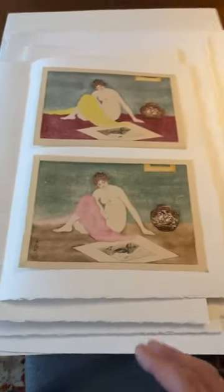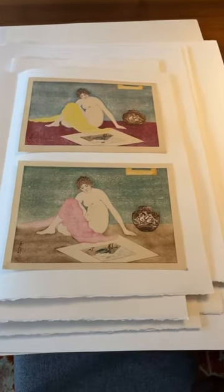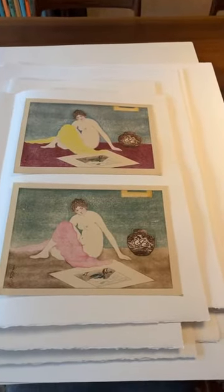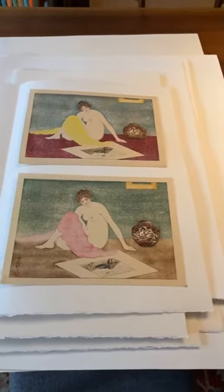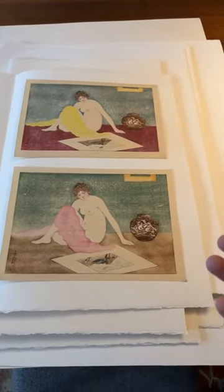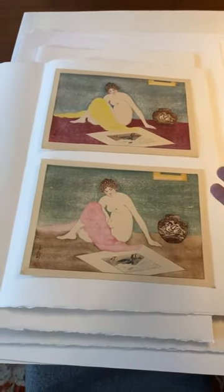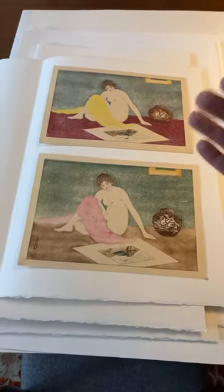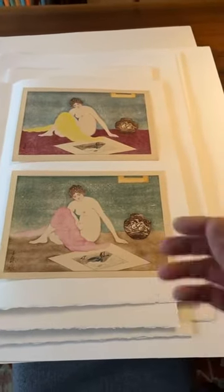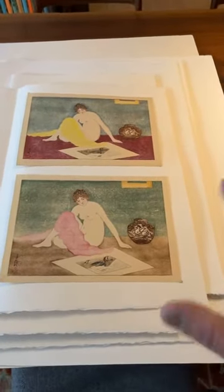So these two works are by Yamagishi. Yamagishi was a woodblock carver. He worked with most of the Shin Hanga artists, I'm sorry, I take that back. He worked with Toraji and other artists to carve the blocks for the prints. The publishers sought out a partnership with Yamagishi. But because he was a skilled woodblock carver, he was able to carve and print his own designs as well. And so he's one of those artists that straddled both of those worlds.